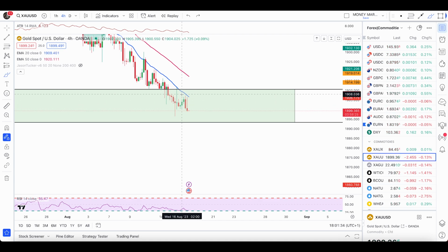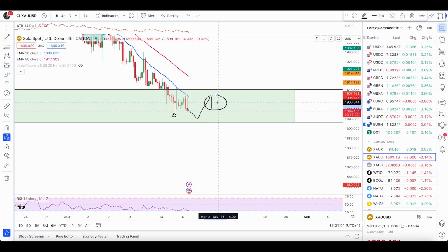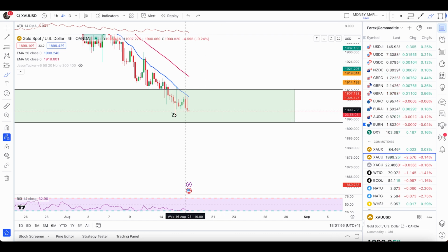If we have a condition for sell trades, I want to see a break of this previous low right here, which is like this, and then a pullback followed by a bearish engulfing candle. If we have that condition, we are good to go short. So for long, I've already given the condition. For short, that is what I'm looking at.